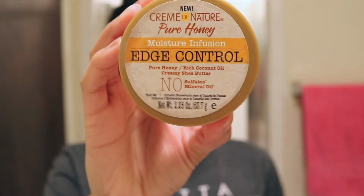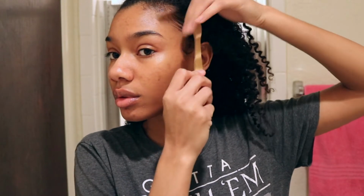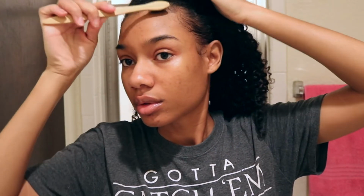I have been obsessed with the Cream of Nature Pure Honey Edge Control. It is one of my new faves. A lot of people say it doesn't have a lot of hold, which it doesn't, but before I was just using water on my edges, so this has enough hold for me. And with this, I just use one of these little edge brushes or a toothbrush. I use either or, whichever one I grab first. And I just brush my edges into place, and I don't forget my sideburns.